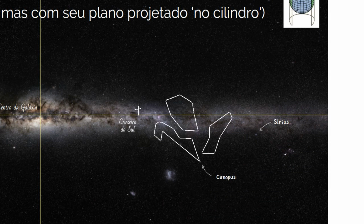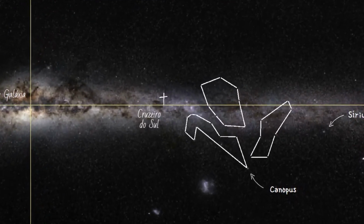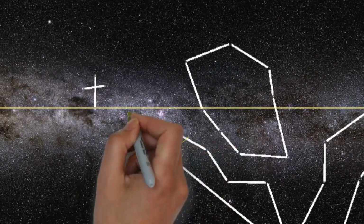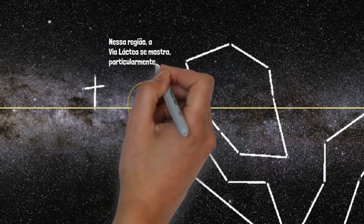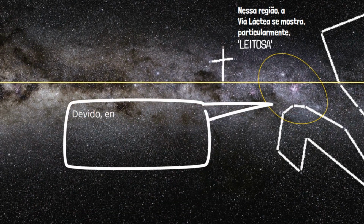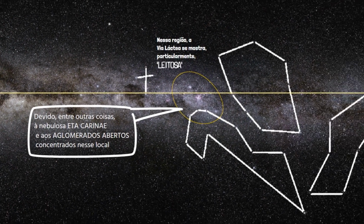I think it was well demonstrated that the Milky Way does indeed pass through the starry region of the ancient Great Ship. But there is a particularly cool detail that I would like to share with you. On a relatively dark night, the highlighted region always appears brighter than the neighboring regions. It's the site of the Milky Way in action. But this region is special because it is where the Eta Carinae nebula is located, as well as several open clusters. It will take some work to talk about all of this, but I promise you will be surprised.